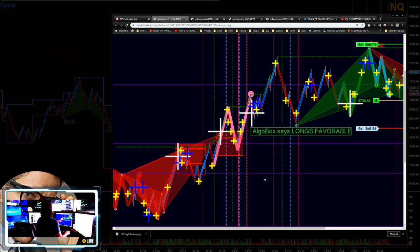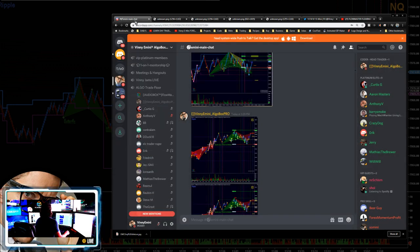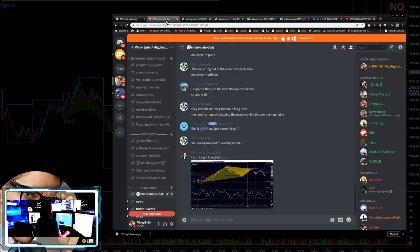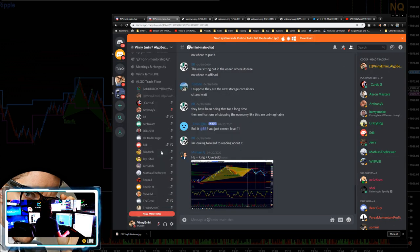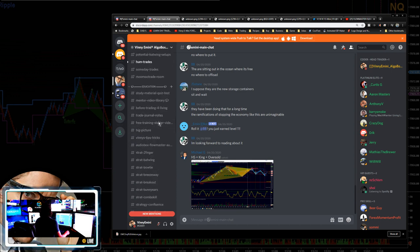Now, the specific strategies that we are using, you need to head into the main chat over here on the left. A picture's worth a thousand words. I'm going to duplicate this real quick. Right click, duplicate, tab. While that's loading up, actually, let me see if it'll go to the same spot. Sometimes it doesn't. No, it did not. Okay, so I'm going to scroll down here, and there is the education section. I know we have a lot of things on the left.